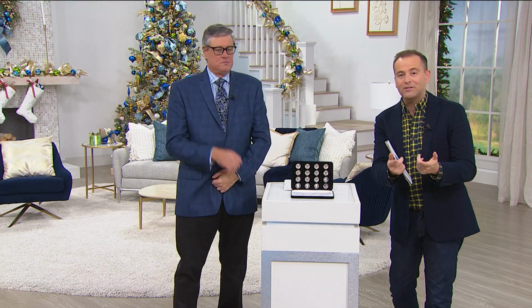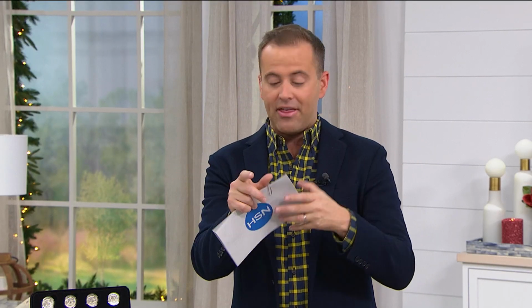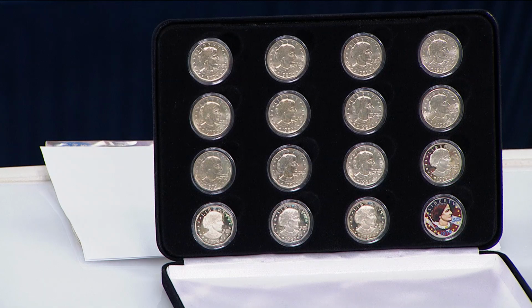So a fabulous opportunity. Final few dozen before this is sold out. In all the years working with Mike, I've never presented this before. It is something that's rare to bring all of them together. Gem Brilliant Uncirculated, a fabulous buy.